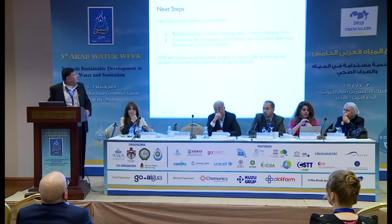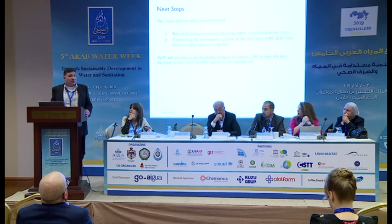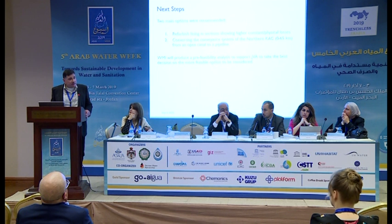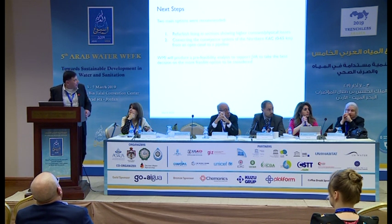And as a next step, we have two main recommendations from the study: whether to fix the parts or the sections of the canal that show high physical losses due to the old age of the canal, or there is a recommendation from the project to convert the conveyance system of the northern part, which is the first 65 kilometers of the canal, from an open nature to a pipeline.